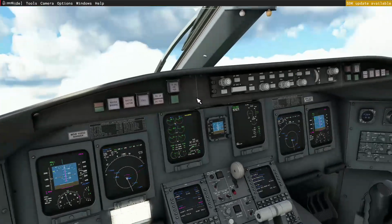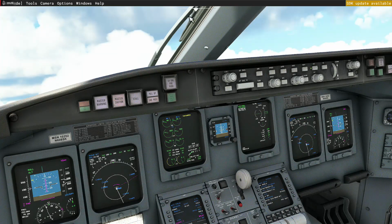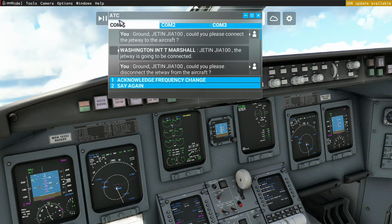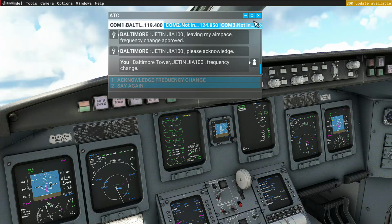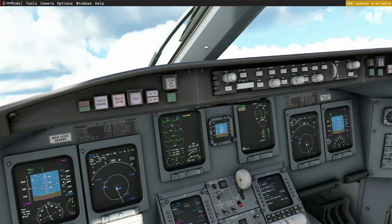Jet-in Juliet India Alpha 100, please acknowledge. Please acknowledge. Baltimore Tower, Jet-in Juliet India Alpha 100, frequency change.